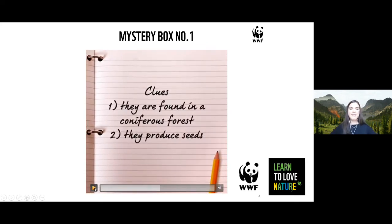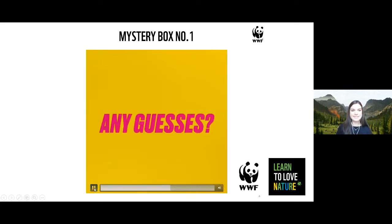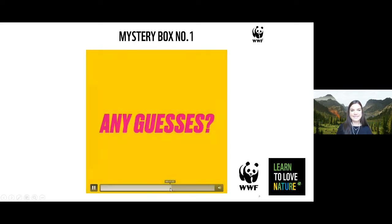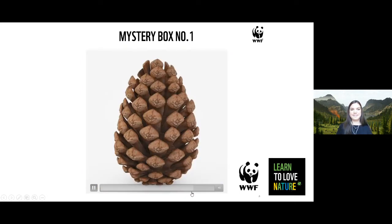Okay, so they are found in a coniferous forest and they produce seeds. I wonder if anyone has any ideas as to what this might be. So really think about it. Let's find out. It was a pine cone.